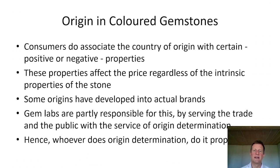Consumers do associate countries with certain properties. Can be positive, can be negative. And these properties are affecting the price that a client is willing to pay, regardless of the actual quality or beauty or authenticity properties that stone might have.